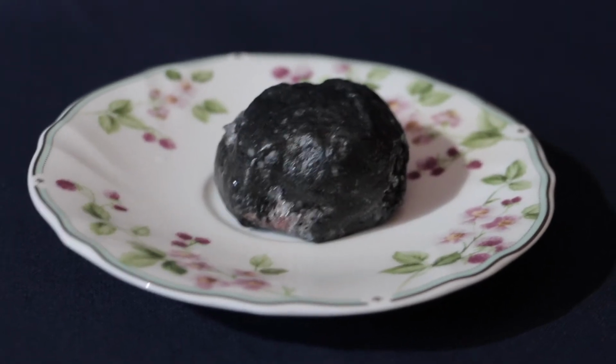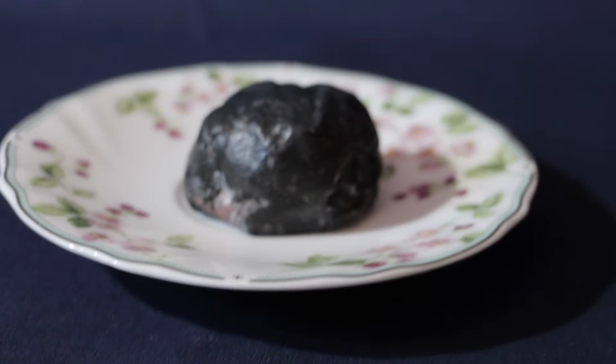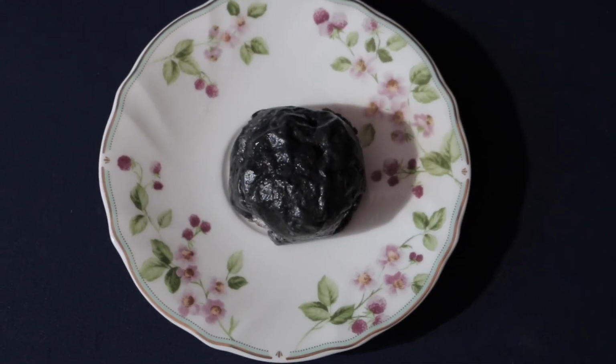For second place: looks 5, perfect. I really like it. Taste 3.5 and price 4. The total is 12.5. This is the takesumi daifuku. At first look, it looks so interesting because it is so dark, so black. I have never seen such a dark Japanese sweet, so it was so interesting. That's why I gave it a 5 for looks.